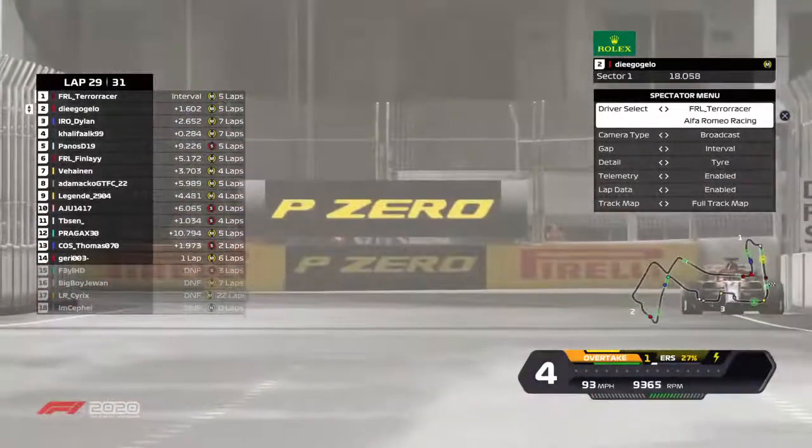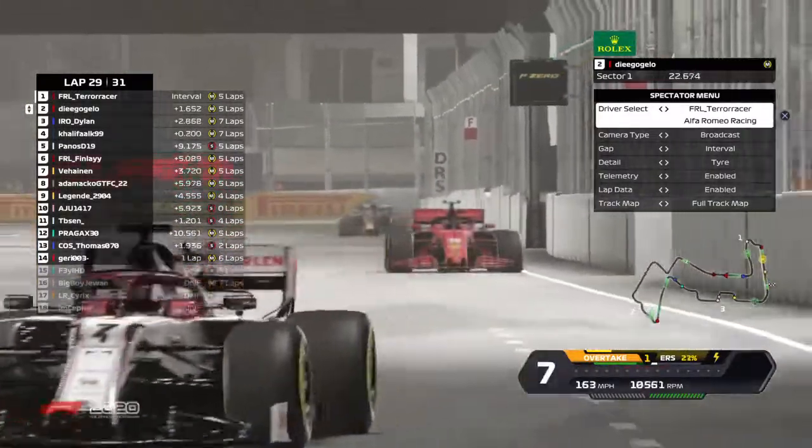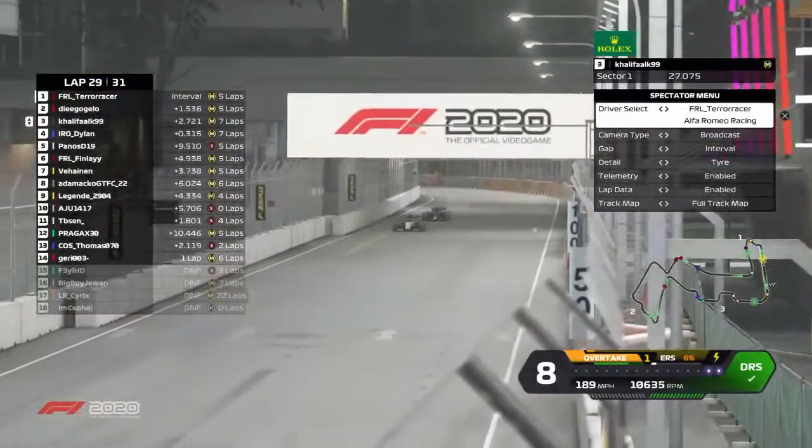There's one lap, 29 out of 31 laps. On a couple more laps, 2 to go. Let's have a look at this. Khalifi now makes the move on Dylan, very easy. And the AlphaTauri then takes third place.